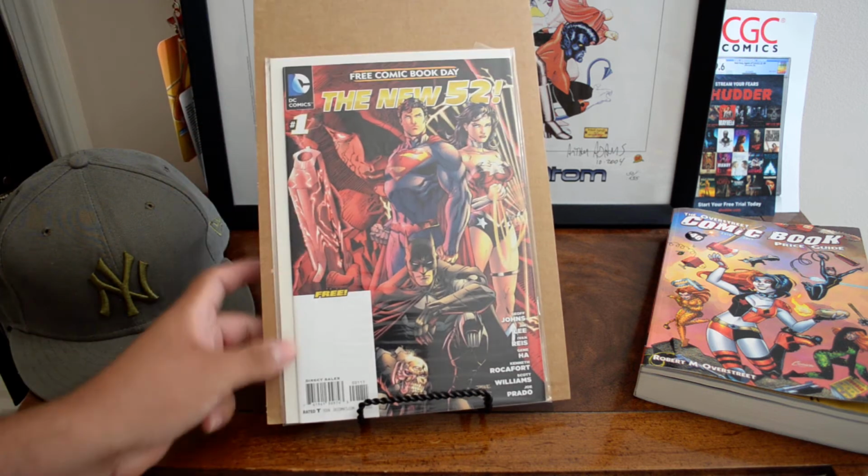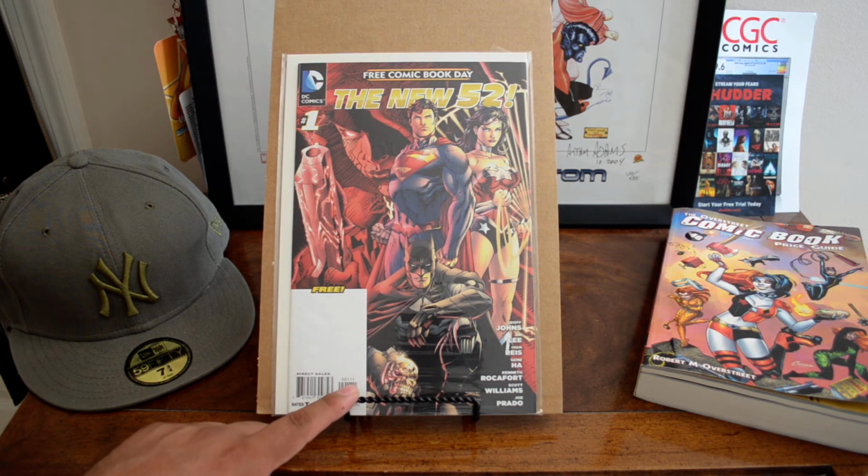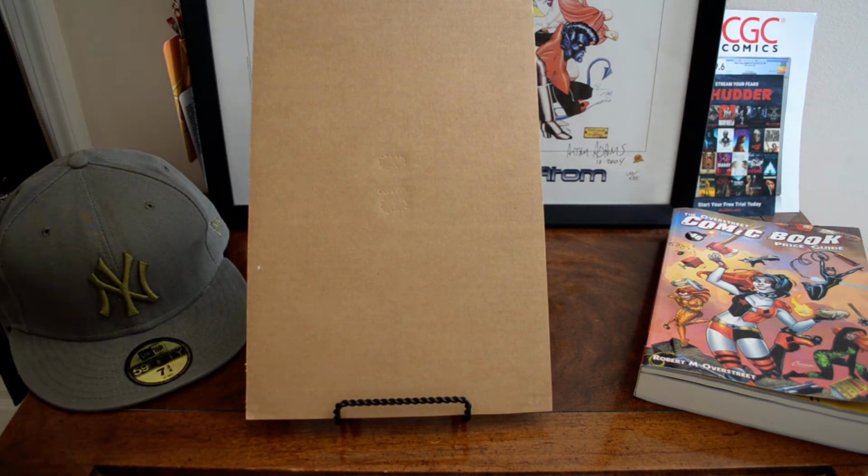Indeed, another copy of this New 52 Free Comic Book Day #1. This is the first appearance of Simon Baz, another Green Lantern. So this came out in 2012. Just a good copy to have in the PC, in my opinion.